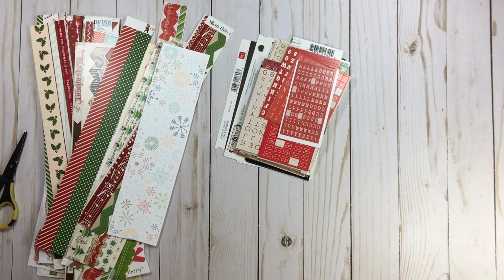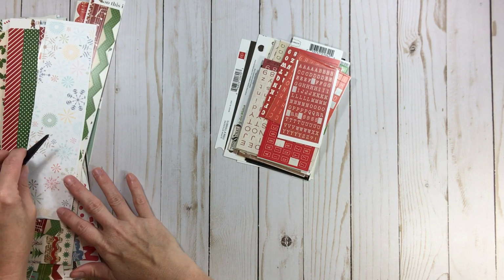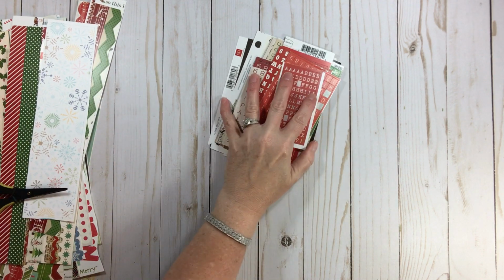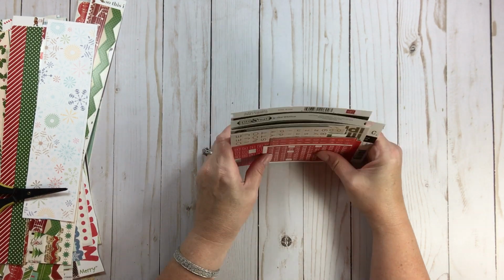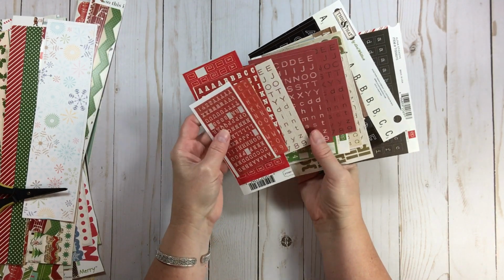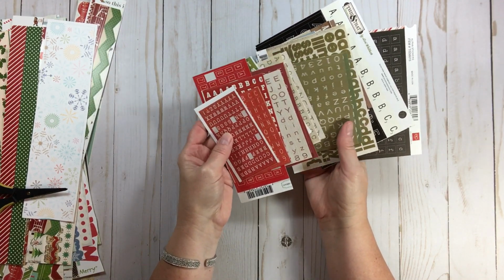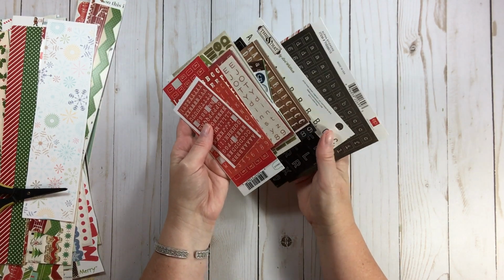Okay, so I'm just going to put those to the side, those flat alphas, because I'm going to put them away. Okay. So let me get a little bit of room here. And so these minis, again, you see what I did, these are all the minis that came from those Christmas 12 by 12 sticker sheets. And again, I have them in order by color. There's the red, there's the green, and my blue, which is only a couple, and then brown, black, okay?